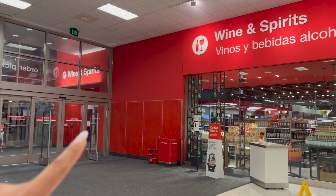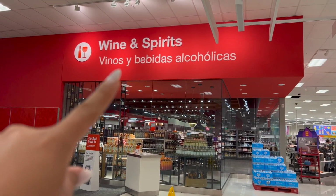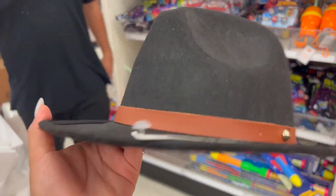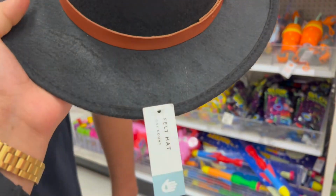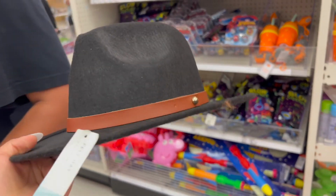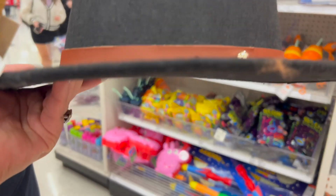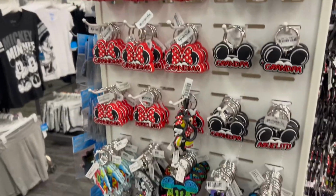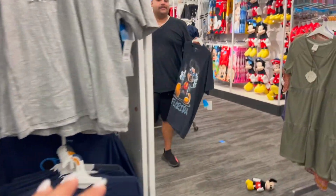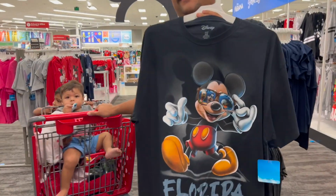This Target has the entrance, you go through there and they have their own alcoholic section. That is so cool. Oh, I like this hat. It's from the dollar section and it's $5. It's really cheap quality, but it's cute. And they also have keychains and stuff and mugs here at this Target. That's so cool. That's really cute.